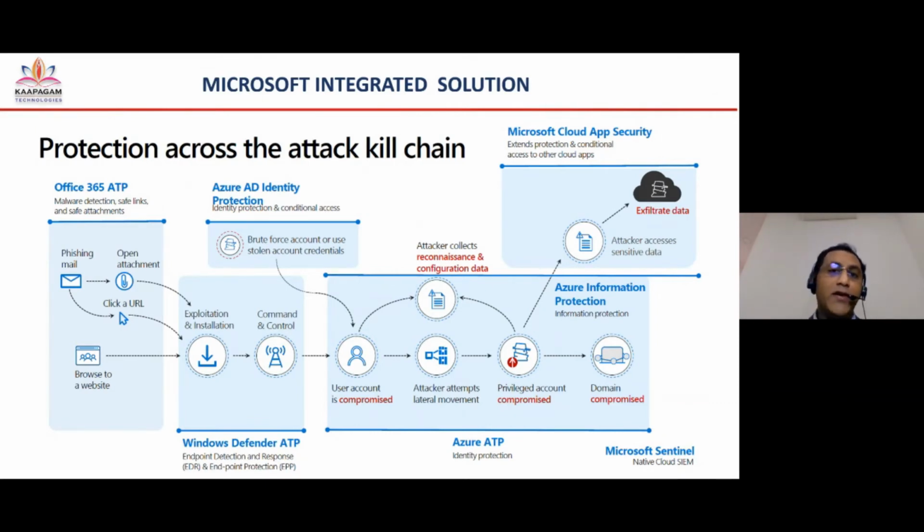And any connector on the cloud that you are using, it's under Microsoft Cloud App Security. So all of that is connected back to Microsoft Azure Sentinel, which is like a cloud SIEM that integrates all these data points from your cloud infra, from your Office 365, as well as from your physical infrastructure. So if you want to have a complete integrated cloud plus on-premise security in a single platform, then Microsoft provides that as Microsoft Azure Sentinel, which is a native cloud SIEM. So this is how Microsoft puts it in place.